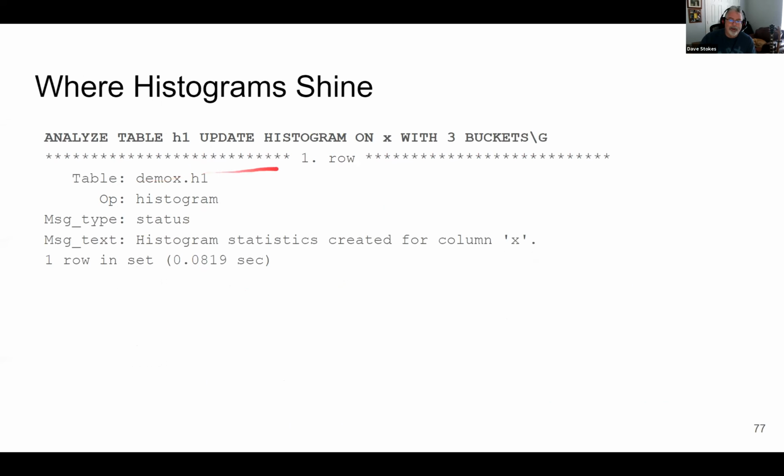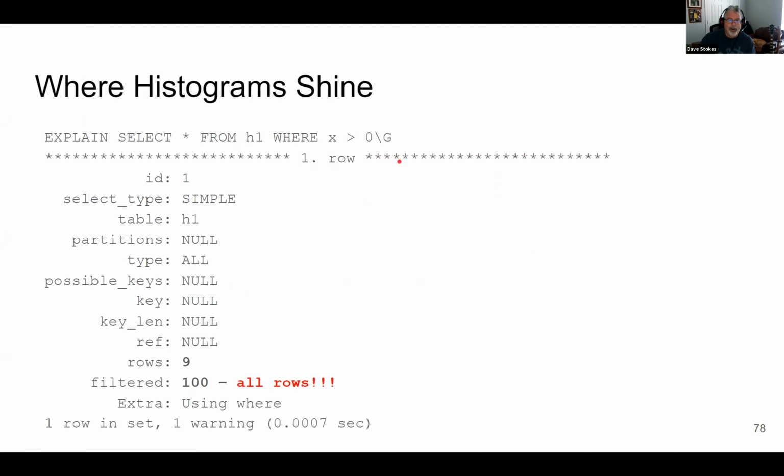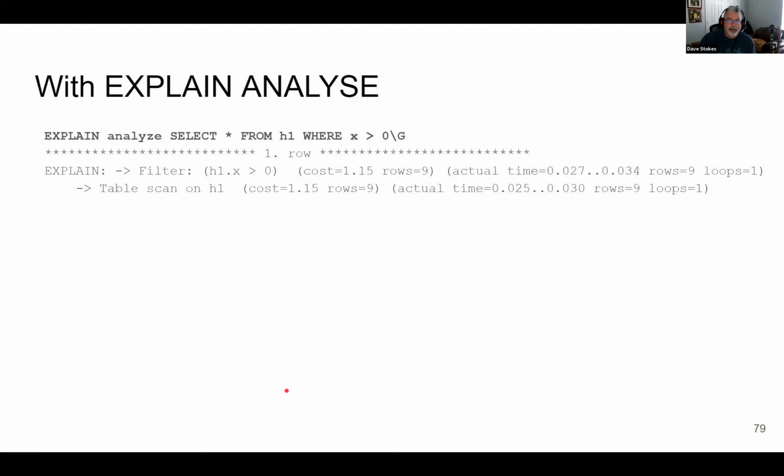So let's create a histogram out there, 3 buckets, and we run our query. Now the optimizer knows to get X greater than 0 that it has to read all the rows. So this is a much better estimate. If you also run it with explain and analyze, you see that it knows that it has to go out there and grab the 9 rows.